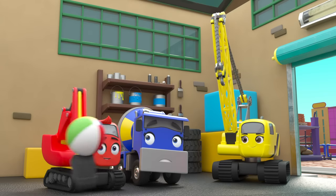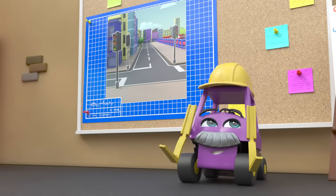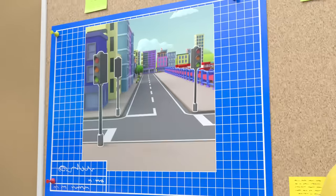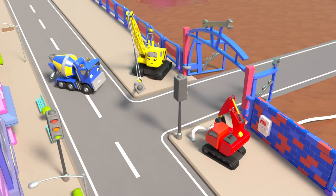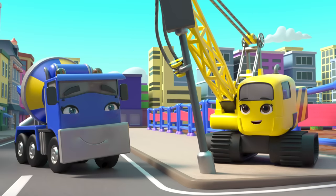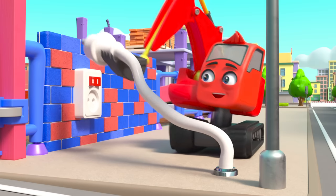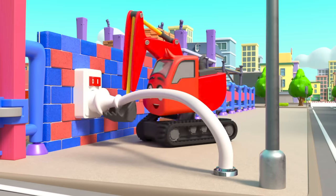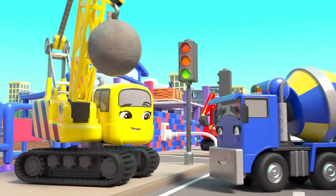It's a really sunny day at Construction HQ. All the crew are having fun playing with a beach ball. Ha, nice one, Mr. Rubble. Now today, they're putting up some traffic lights. In no time at all, they're nearly done. Daisy's just putting the last traffic light up. And now Digley has to plug them in. There! The lights are all turning on.